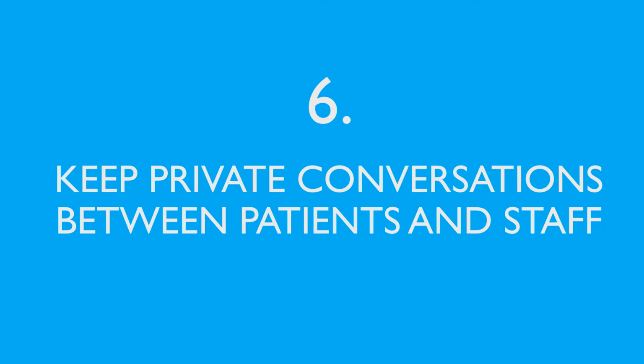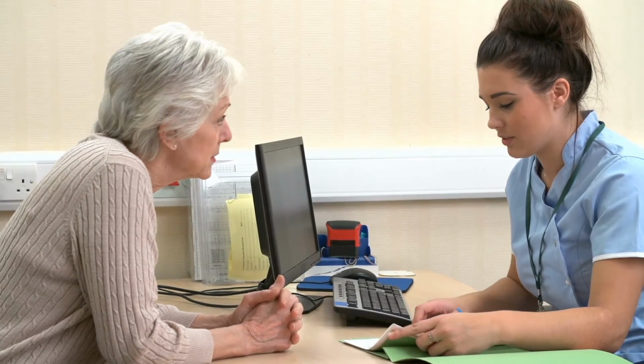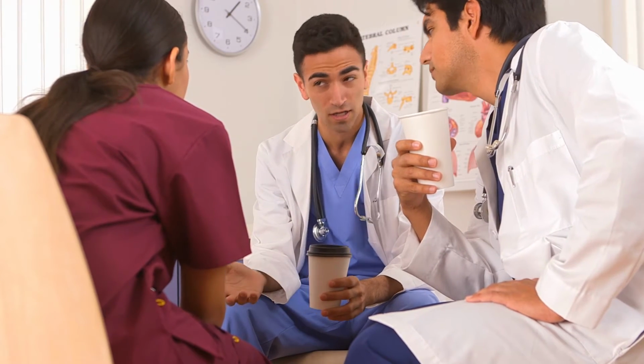Tip number 6, keep private conversations between patients and staff truly private. Train your staff to take patients to a designated private area when there are sensitive conversations to be had. In addition, make sure your staff understands that their interpersonal conversations, especially any disagreements, should never be held in a place where patients can hear them. Overhearing these kinds of conversations may make your patients feel like they're not the top priority in the practice, or that your practice is poorly run and has unhappy employees.